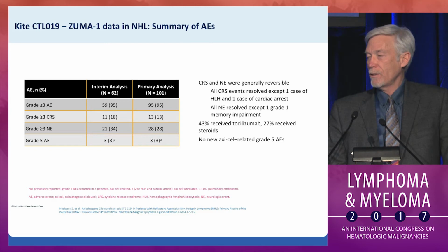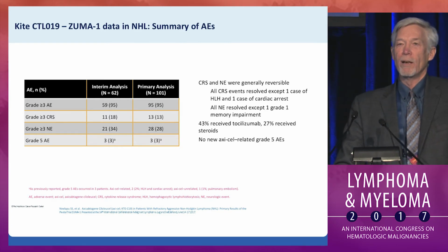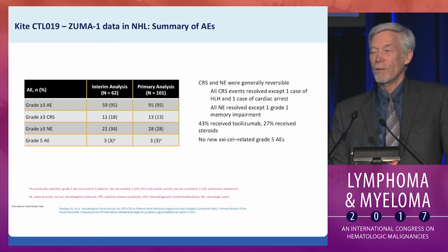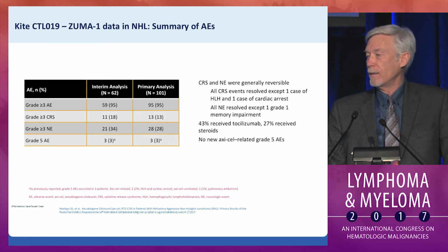The adverse events seen with this are significant. You can see most people do have adverse events of grade 3. The CRS of grade 3 or greater was a relatively low number of patients. Grade 3 neurotoxicity, also about a third of patients, so maybe a little higher than what I showed you before. Relatively rare grade 5 AEs. Now, I will point out that the grade 2 CRS is no easy feat. So grade 2 CRS can allow you to be in an ICU on pressors, and so I think this is a bit misleading, and these people need to be monitored very carefully.